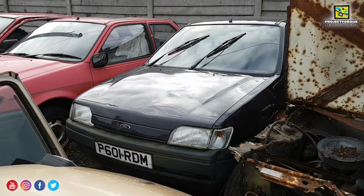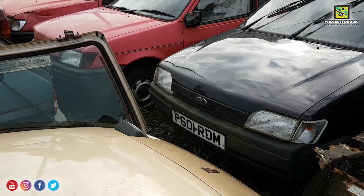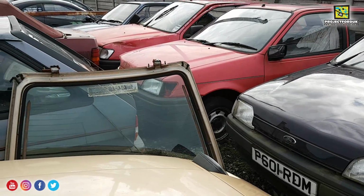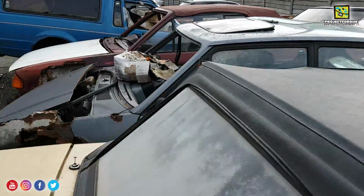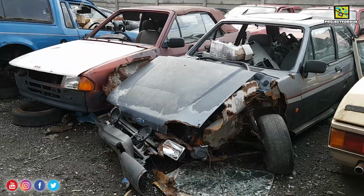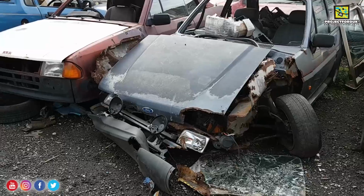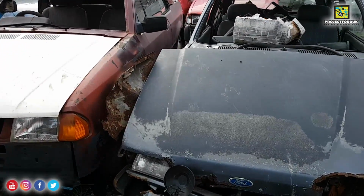I've had a few bits off these in the past. They're the Mark III Fiestas, two of them there, three of them actually. I'm getting full of cobwebs here. This is probably the only XR2 that me and Hannah can afford. I think we could repair that with a bit of gaffer tape. There's still some decent parts on that though.